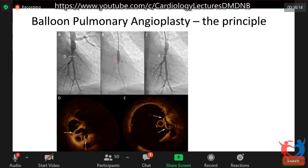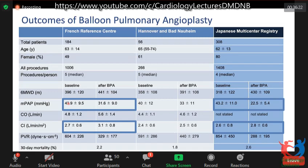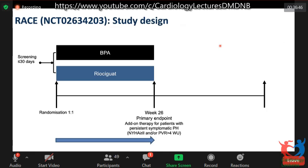The data on BPA are accumulating. You can see here that the mean pressure goes down. This is the Japanese multicenter registry, which is really the cradle for BPA as it is practiced. It has tried to understand the differential effects of BPA versus riociguat, which is not the question today, but BPA does more in an obstructive disease.